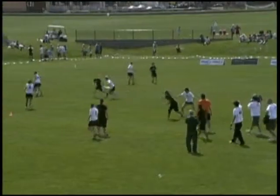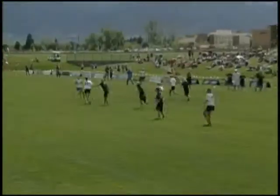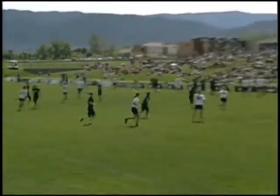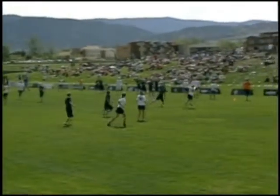Sarah Boback with the disc. Looks for Kira Fru, but it's over Kira's head. Andrea Romano now controlling. Kel Jorgensen with the inside out over to number 12, Emily Bass for the score, and ties it up at 2-2.